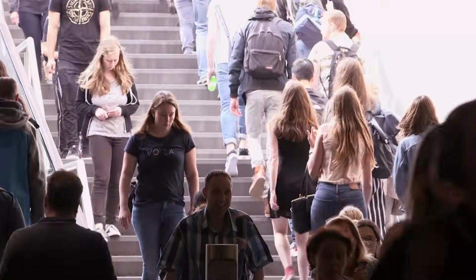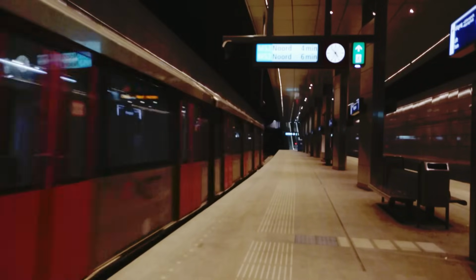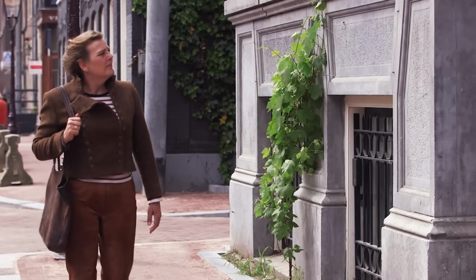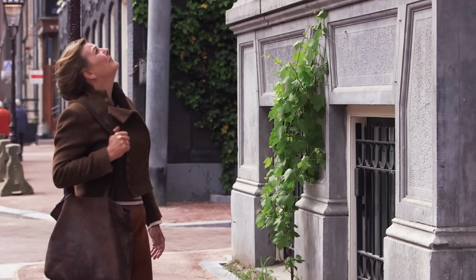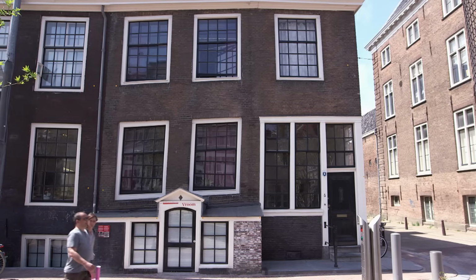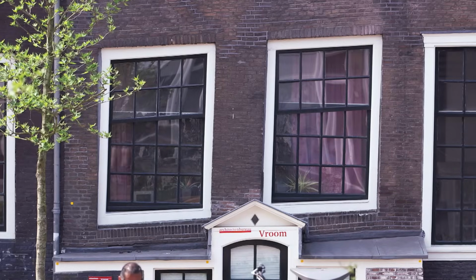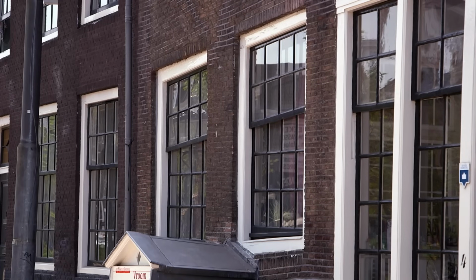After a series of delays, Amsterdam's new metro finally opened in July 2018. Above ground, engineers even managed to return the damaged buildings to their original condition. But this construction catastrophe wasn't cheap, costing over $1 million to shore up the houses with new concrete piles.